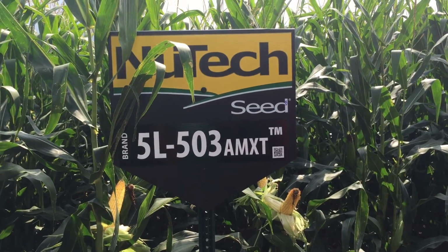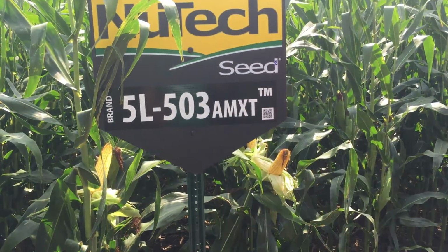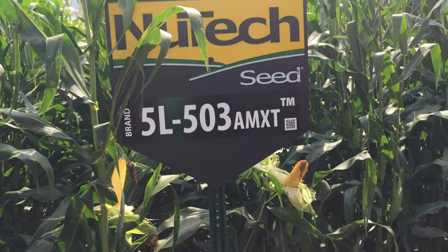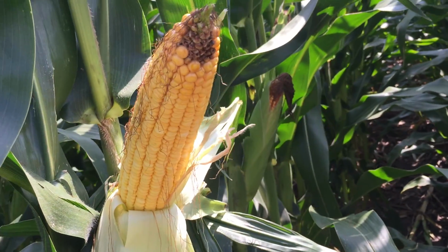This is a 503. This is our new number. Last year was an experimental. It was actually in this university plot here in Waseca, and it out yielded everything in their plot by about 30 to 40 bushels. I think it took all of their plots throughout Minnesota that they had it planted in.